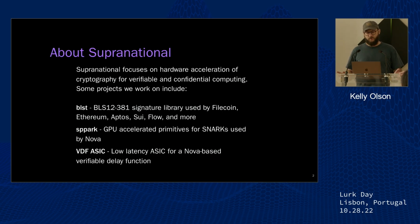Just to give a quick background on Supranational, we're a company that develops a lot of open source cryptography, and we really focus on hardware acceleration of that cryptography. We've been long-term partners of the Protocol Labs ecosystem, have contributed to Filecoin, are currently contributing to Lurk. And these are some of the projects that maybe you've heard of or may be interested that we do.